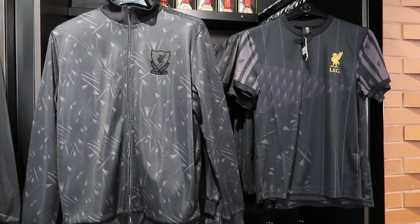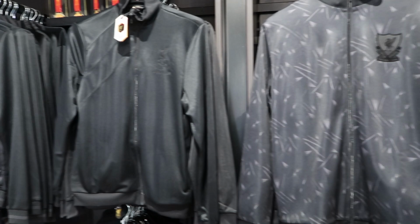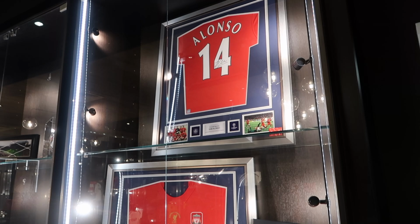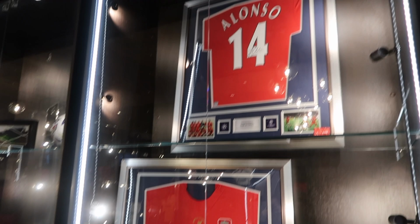So they also do black alt ranges of the retro gear, which is pretty nice and pretty smart for people who maybe aren't used to colourful clothing. But yeah, really nice. Also with the retro gear, they have a signed shirt. So here you have Sierra on them.